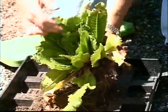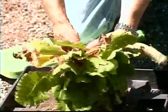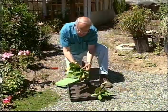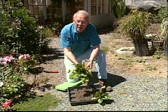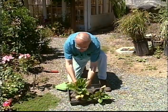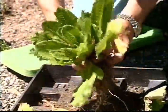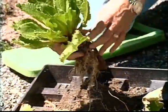But when we look inside, we see that there are several plants from this one plant. So what we can do is basically pull them apart. Now there's one division, and sometimes these may kind of cling together and you may need a knife to do that. In this case, I don't have to. They pull apart so nicely. And any of the leaves here that are really bad, we simply either cut them off or, as I'm doing, just kind of pull them away and snap them off with my fingers.